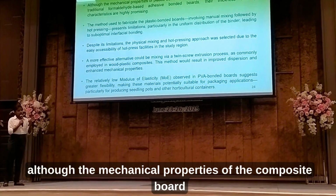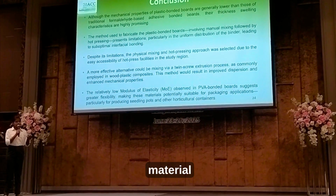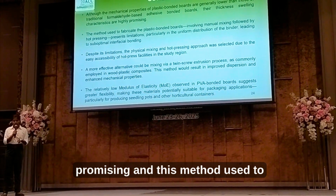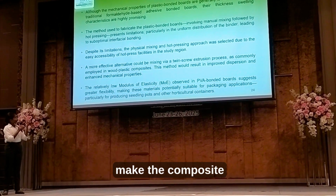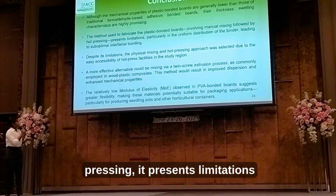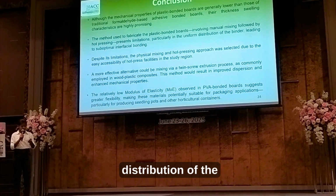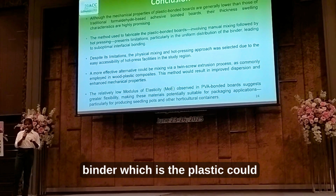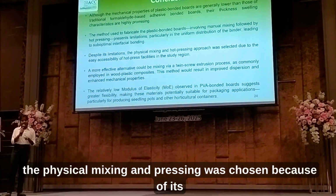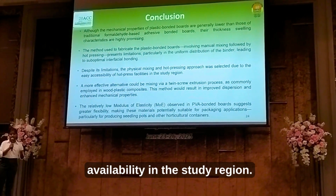So in conclusion, although the mechanical properties of the composite board were lower than those of industrial material, the thickness swelling of it is quite promising. And the method used to make the plastic bonded boards, involving manual mixing and hot pressing, presents limitations, as the uniform distribution of the binder, which is the plastic, could not be achieved. Despite its limitation, the physical mixing and pressing was chosen because of its availability in the study region.